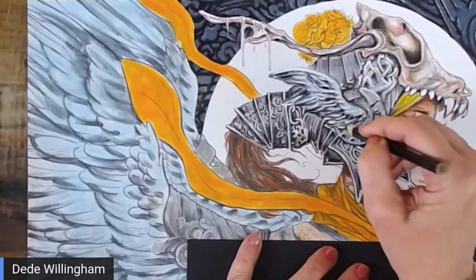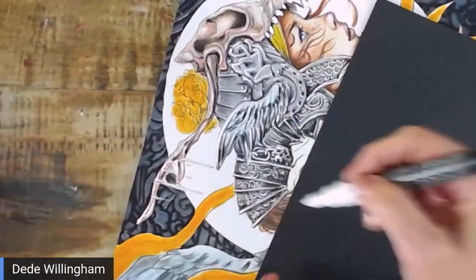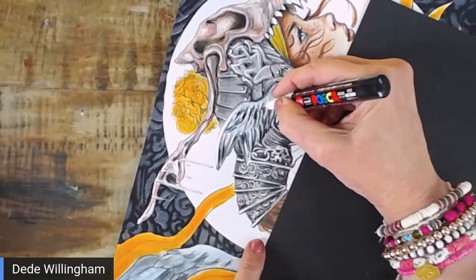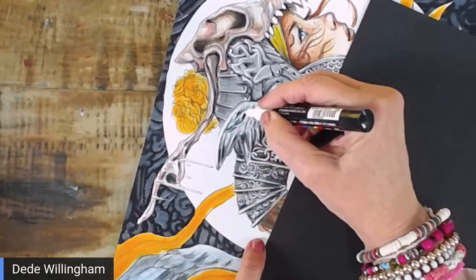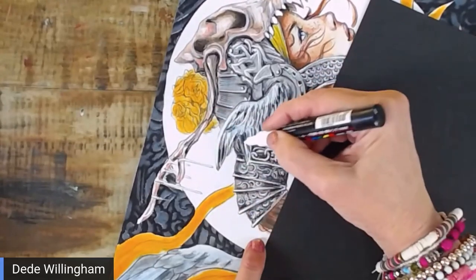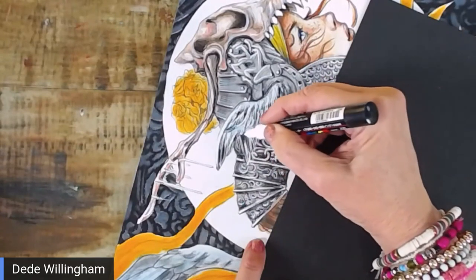And I think I want some of these feathers to be a little fluffier. So I think I'm gonna add more feathers. Okay, good. So now I'm going to have to turn this to get the feathers going the right way. I'm going to make these feathers fluffier. So I'm just going to cross over the feathers, and that'll make them look fluffier.